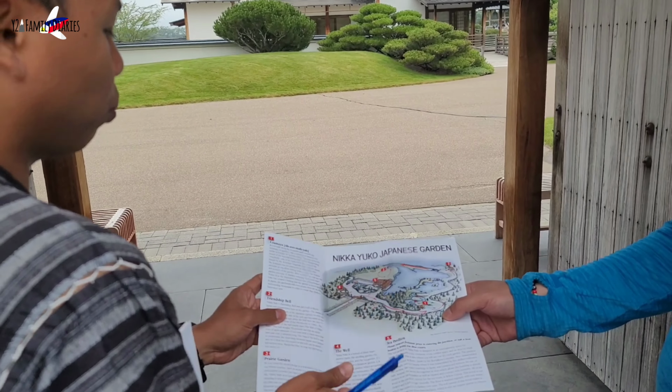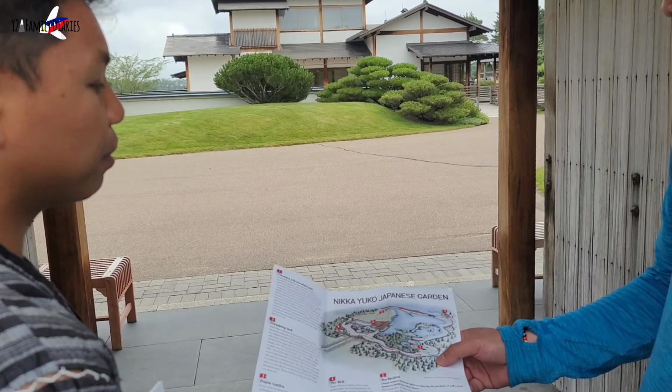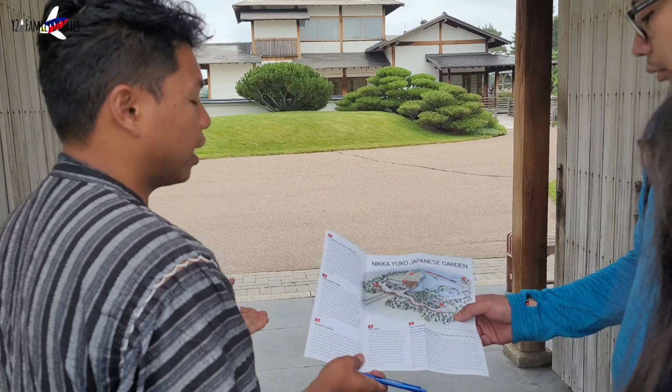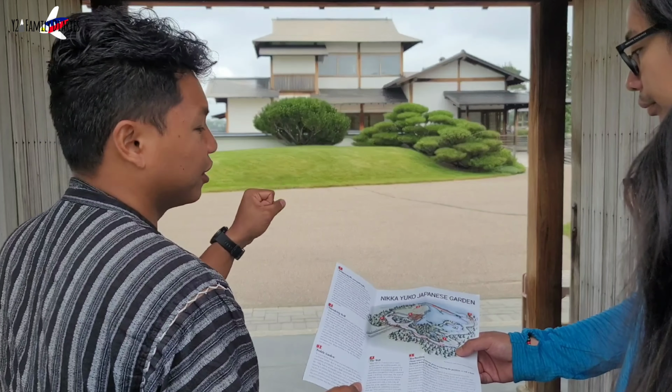We do recommend to check the wishing well on the left-hand side first, then check the building, and then make your way around. This bell tower over here, it represents the friendship between Japan and Canada. The story goes, every time you get a ring, the bond gets stronger. So go up in the tower and then give it a good ring for us.